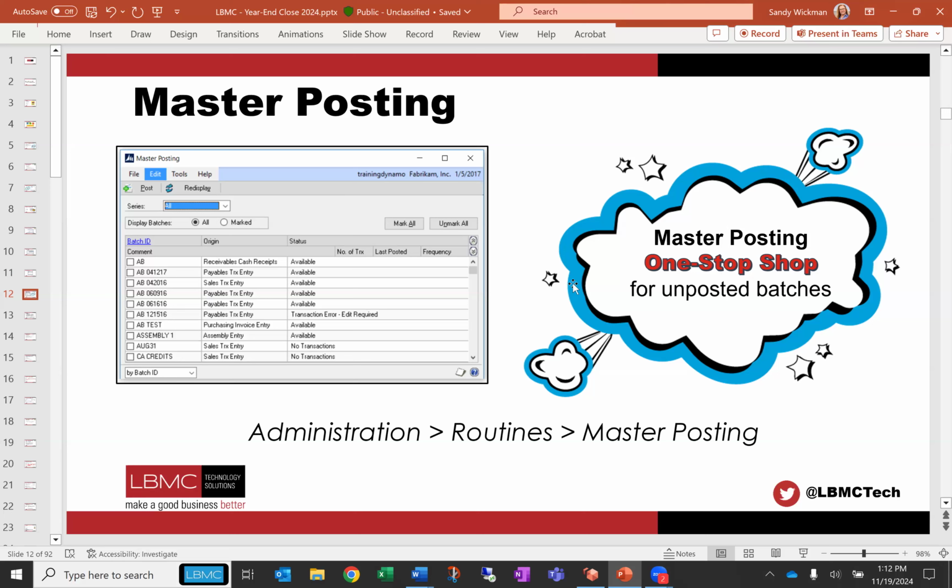There is a hierarchy to posting. So you can post on an individual batch level, you can post on a series level, which is series posting, and you can go to the master posting, which is the top level, which is kind of our one-stop shop for unposted batches. What I like about this master posting window is it gives me the full story. I can then refer back to my department heads or those who are responsible for posting in individual modules, because I get the whole story here in master posting.